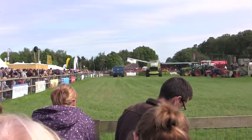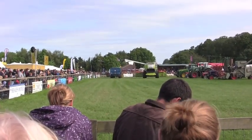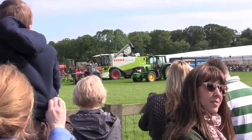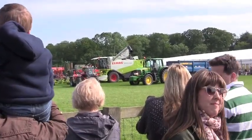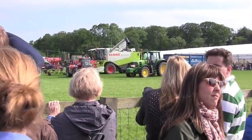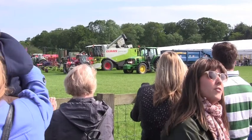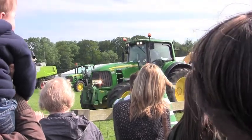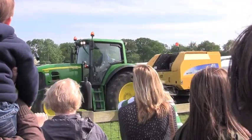And now big machinery, that's a Claas combine harvester delivering its grain into the truck. We also look after the countryside and the environment at the same time. Now if you're lucky, along the bottom... And we're also about to see a straw wrapping machine.